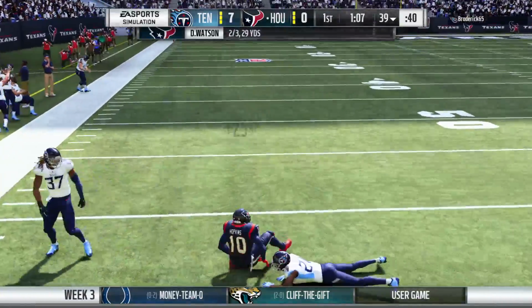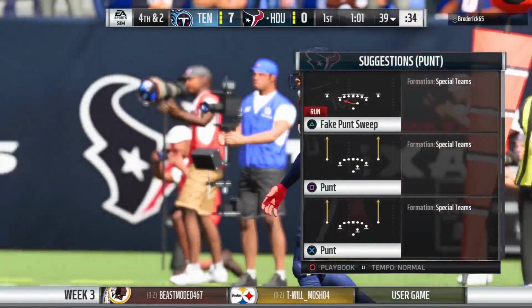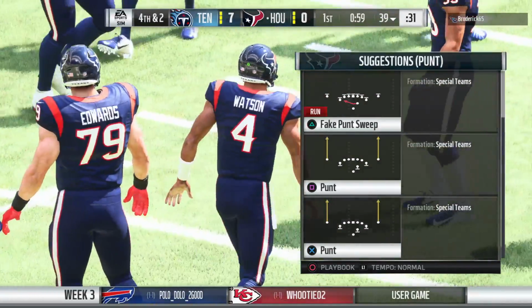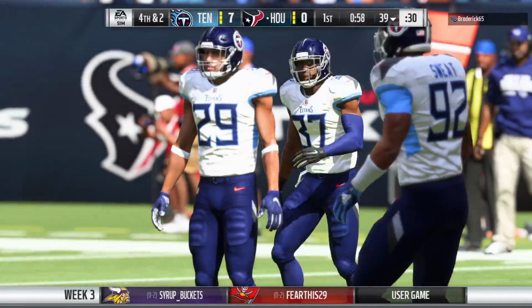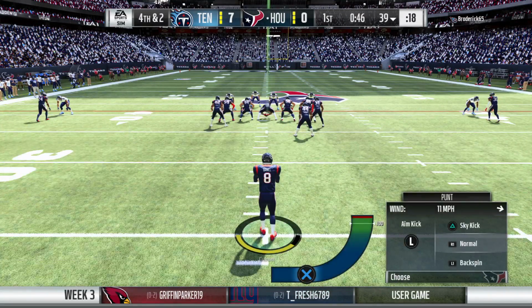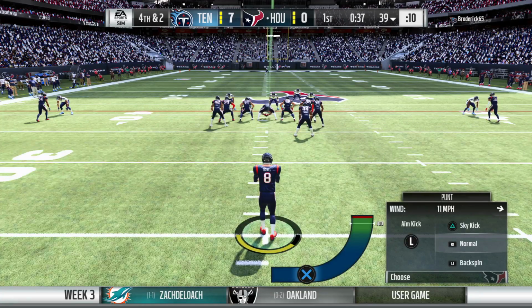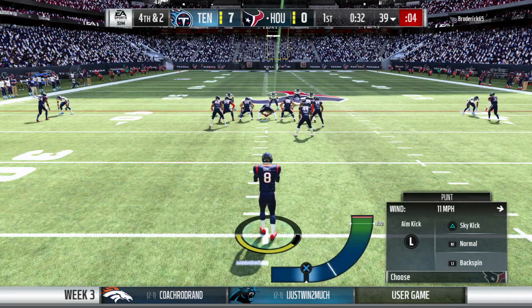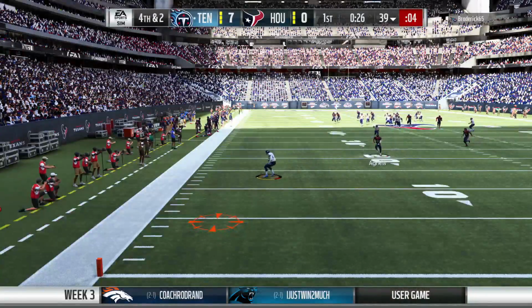Caught left side, Hopkins. And he'll get it out near the 40 to the 39. They get 15, but they still needed a little bit more. 4th down. The Texans send the punter out as he's on to punt for the first time this afternoon. He was only asked to punt once in the victory last week as he sends this one away.